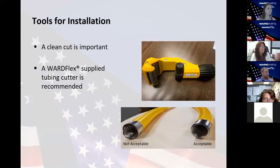So now we'll switch gears a little bit and talk about the actual use of the product and how it's installed, specifically the fitting to tubing connection. The critical step here is that you have to start with a nice clean cut. So you want to see on that picture on the bottom, you want to see something like that, which is on the right, where you can see a full corrugation. There's no jagged edges like what you have on the left there, no burrs or anything like that.